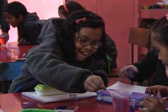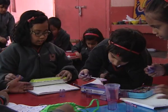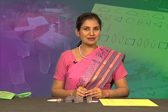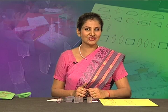At early primary classes, such learning environment and opportunities boost the confidence and increase children's interest towards learning. Such activities will help the children in learning the important mathematics concepts like estimation and measurement of capacity, patterns, data handling, relationship between 2D shapes and 3D objects. We believe that you will be able to conduct much more interesting activities in which each child learns in a joyful manner.